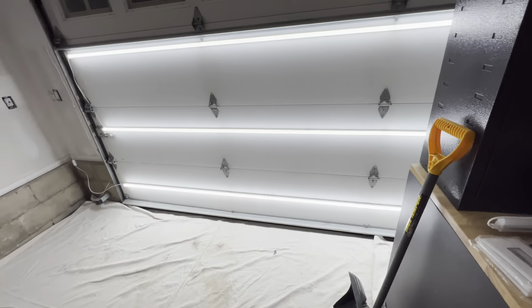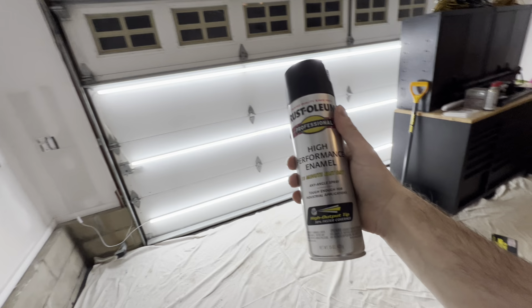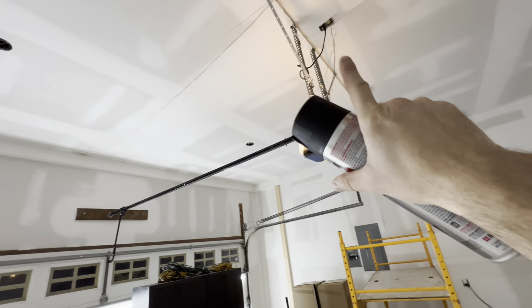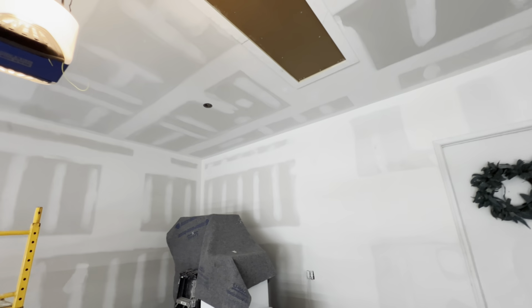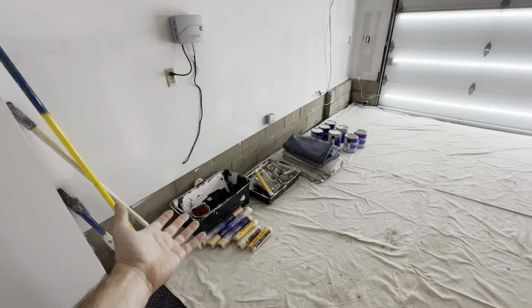I also picked up some flat black spray paint. So this is my preferred spray paint that I use, and what I'm actually doing with this is all the tracking, all the bracketry, all that, all up there. I'm gonna paint it a flat black. So it's gonna blend in, look really nice. It's not gonna look as ugly as it currently is with all the exposed metal up there. So that's gonna look really, really nice. And I cannot wait to start. So I'm actually starting tonight, but I wanted to wrap up this video, show you the completed construction phase of this.